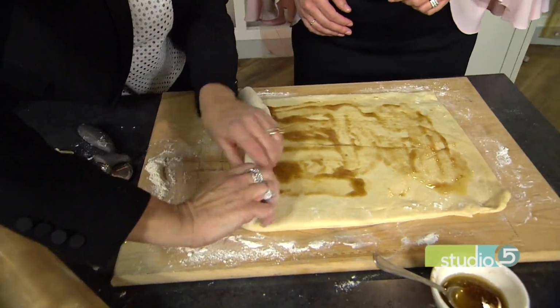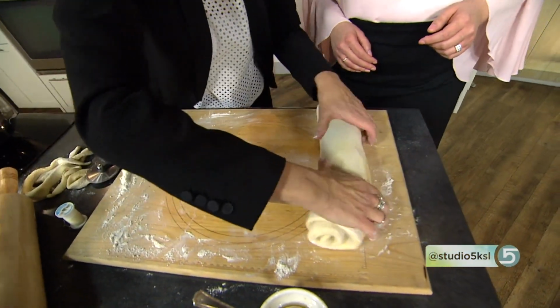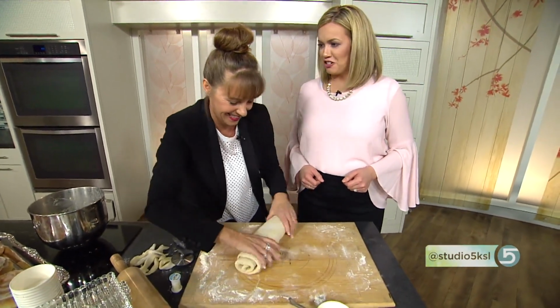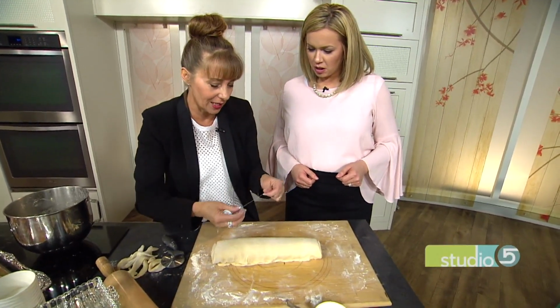Okay, so when I roll it, I just do it like this, until you get to the end. Roll, roll, roll, roll, roll, roll. And then you just want to pinch this. I'm sure you've seen all this before. So one of the tricks for cutting that I like is just to use a thread.